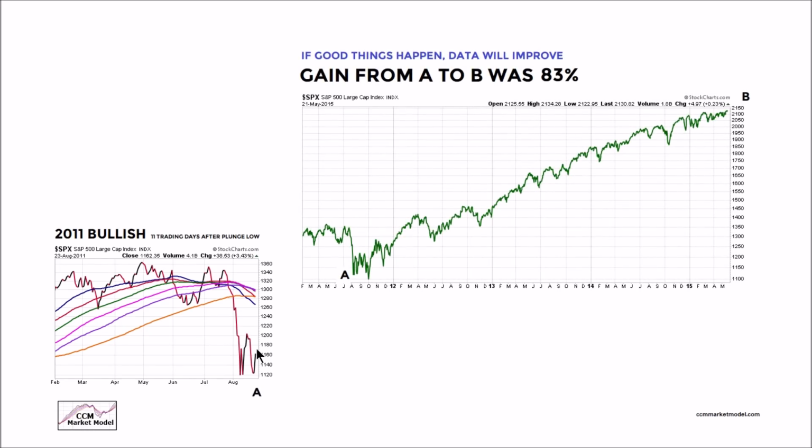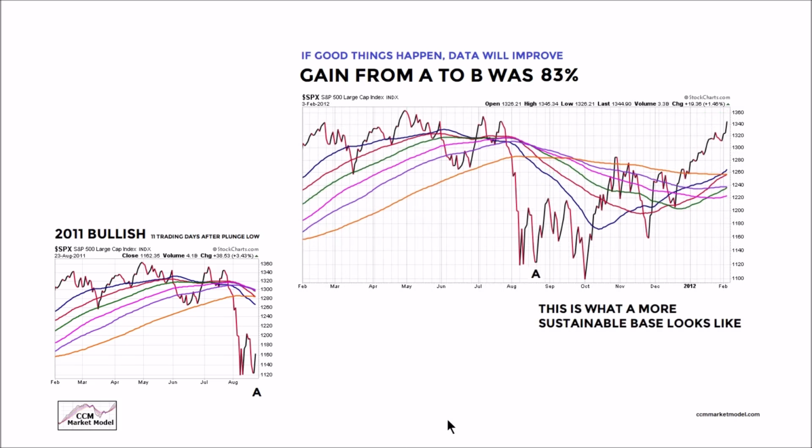From this point here, meaning you didn't even wait for the retest here, the S&P 500 gained 83% over the next several years. If good things are going to happen, typically after a plunge, the data has some time to improve. You can see that visually here. This is typically what a more sustainable bottom or base looks like. This is where the market really starts to run. The hard data here looks infinitely better than the hard data in here.